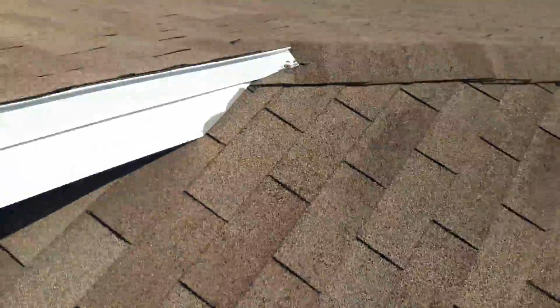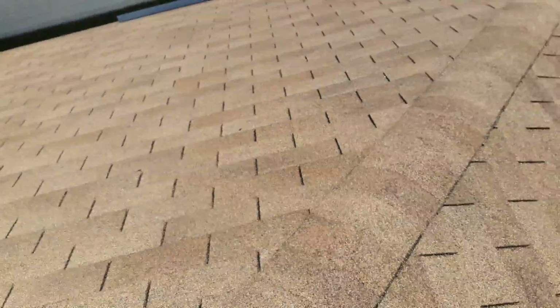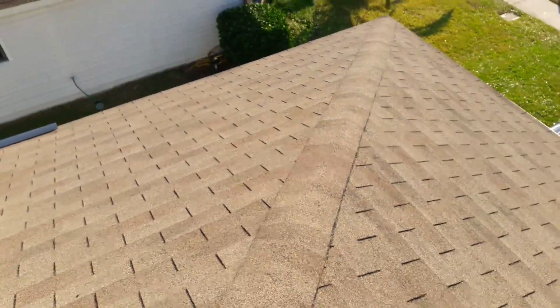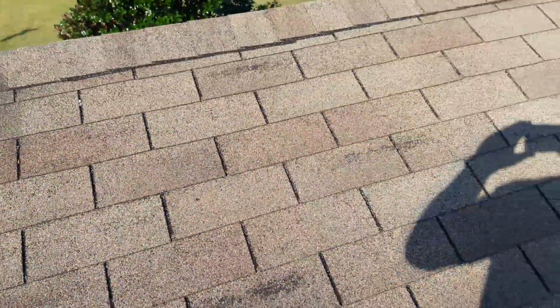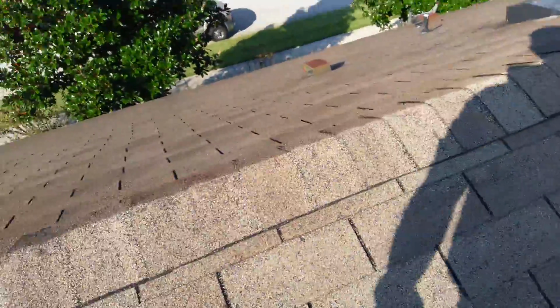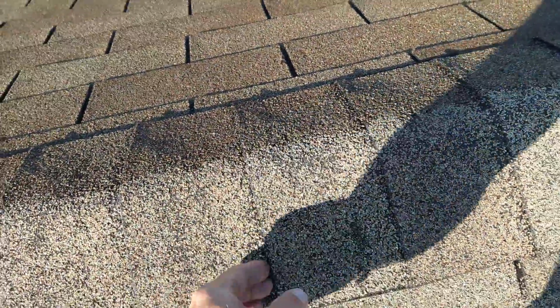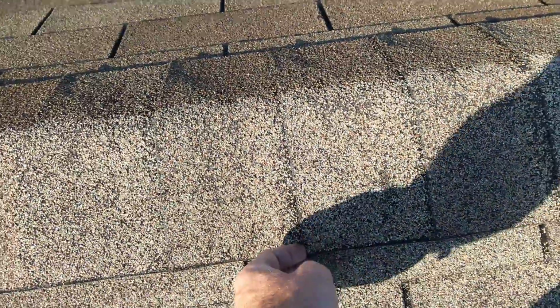One place we see that happen sooner than in the field is on the ridge cap. However, the ridge cap on this roof seems to be in pretty good shape. It's aging well, I should say. Over here again, we have some of the dark areas where the granules have been depleted. Up here on the top ridge, again right here, this is common because the shingle's been bent. That's where a lot of the granules are removed in the beginning.